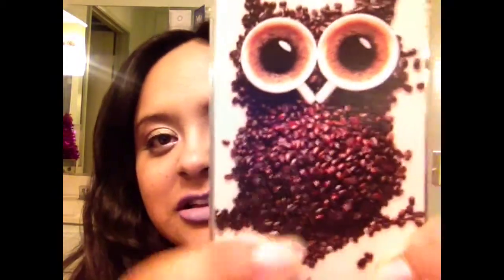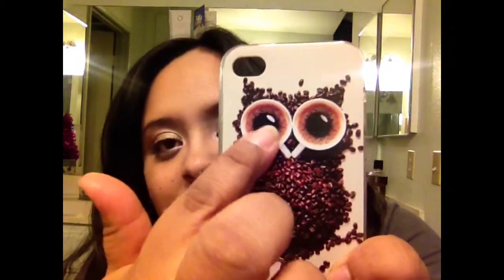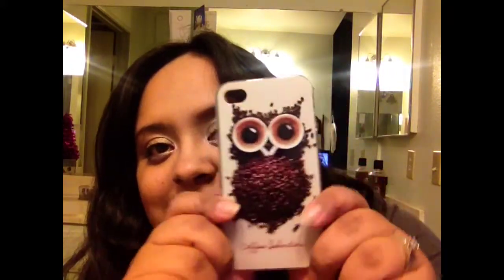And then for me, I loved this case when I saw it because it has two things that I like. It's an owl, but made out of coffee beans and coffee mugs. Can you see the beans? Beans make up the body and the head. And then the coffee mugs have been placed perfectly to be the beak and the eyes. I thought that was so cute. And it says coffee seduction, which is true because coffee seduces me all the time.